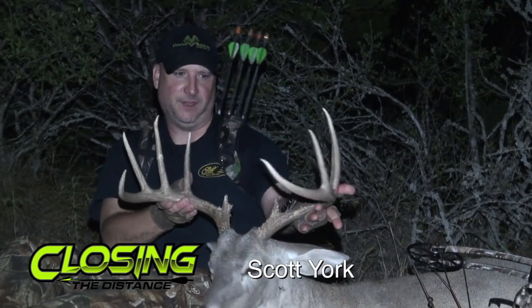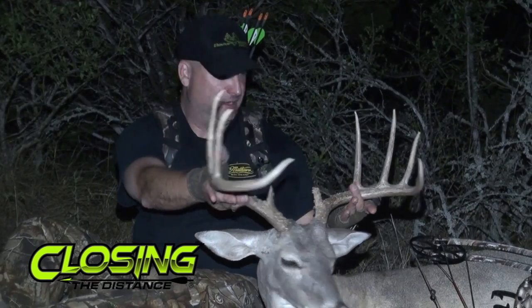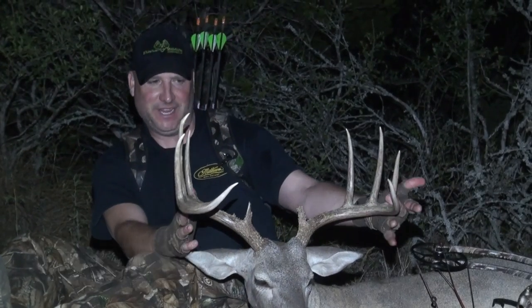Man, what a beautiful deer. Typical 10 point, wide, wide buck. Good sized body on him. Hey, I'll tell you what, he came out there early. Luckily, we went to the stand early. I did not expect for us to see much till later.